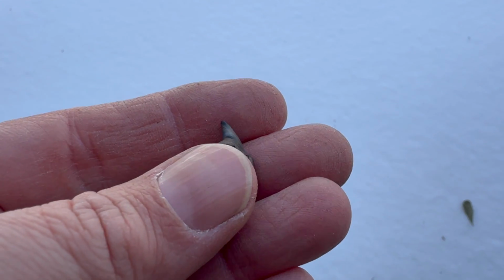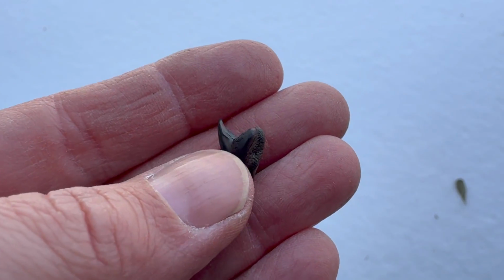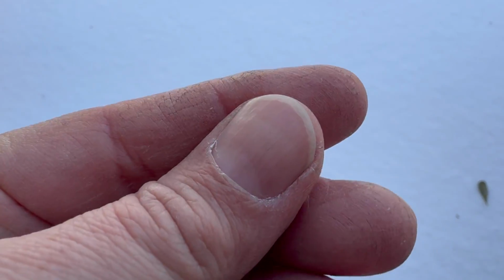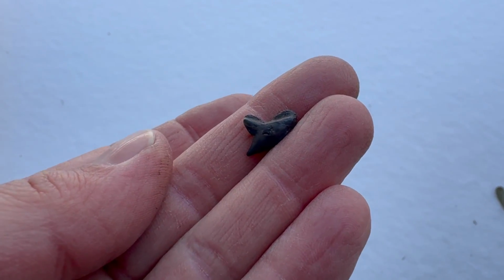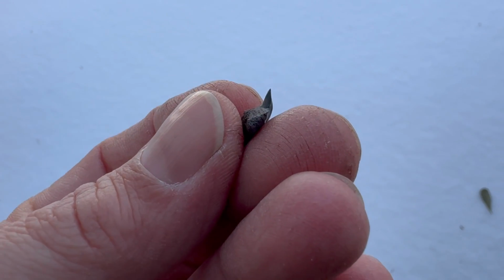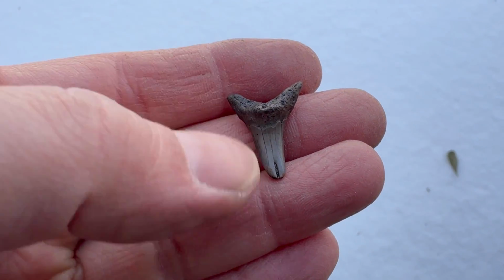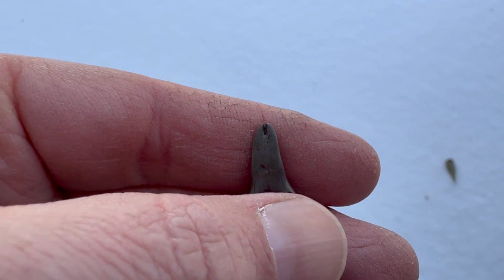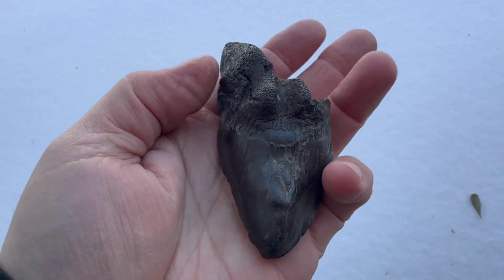That's a cool little extinct tiger shark tooth. Really twisted up. Another extinct tiger, really bent out of shape. And yet another extinct tiger with a twisted up tip. This sand tiger actually has two tips. You can tell them on that side and that side too.